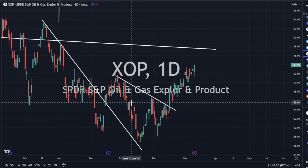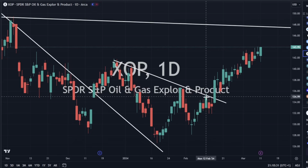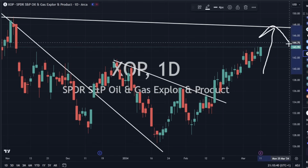Our boy XOP, yeah, you know me, actually looking really strong here. We have positioning. It just continues to float higher. We've got a bullish candlestick. It opened lower, closed pretty strong towards its highs. This looks good to go higher.